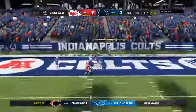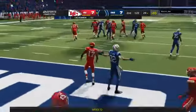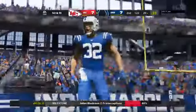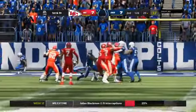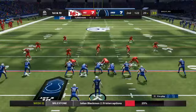Now it's Mahomes again. And this is going to be intercepted. Picked off by Julian Blackman. And the Colts are going to take possession here. It's a touchback, and they'll take over at the 20-yard line. The Indy offense at the line and set to go.